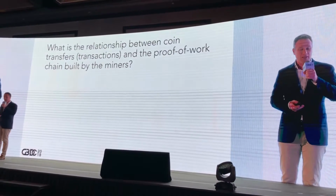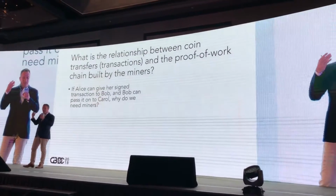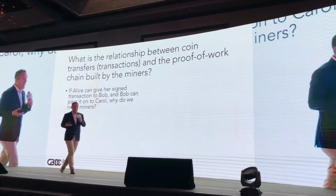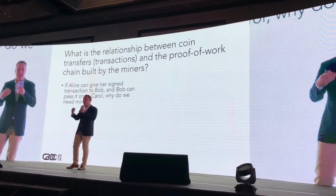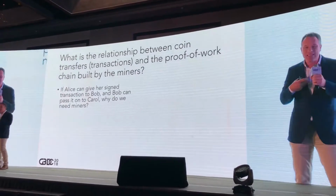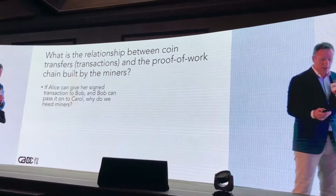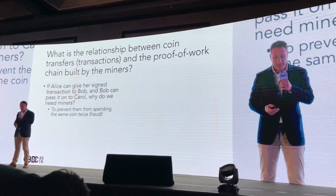Proof of work chain built by miners. So, if Alice can just give the signed transaction to Bob to transfer coin, and Bob can just pass it on to Carol, well, why do we need miners in the first place? And the reason is only to prevent one of those people in that chain from spending the same coin twice. For instance, if Bob received that transaction from Alice, he can see that it's valid, but he doesn't know whether Alice maybe signed that same coin over to someone else. So the reason we need the miners is just to prevent anybody from spending the same coin twice.